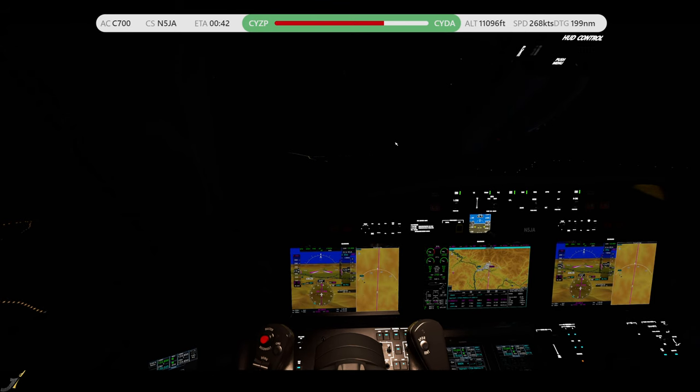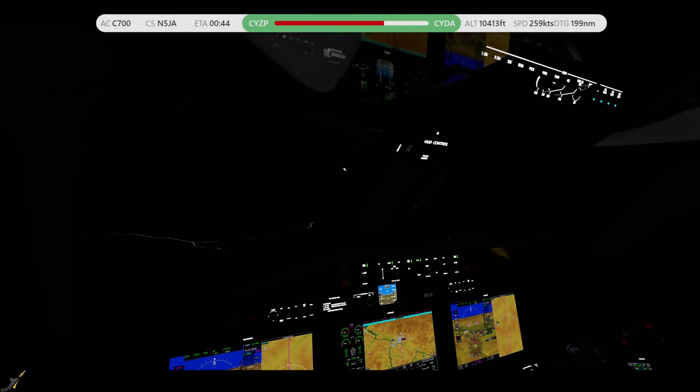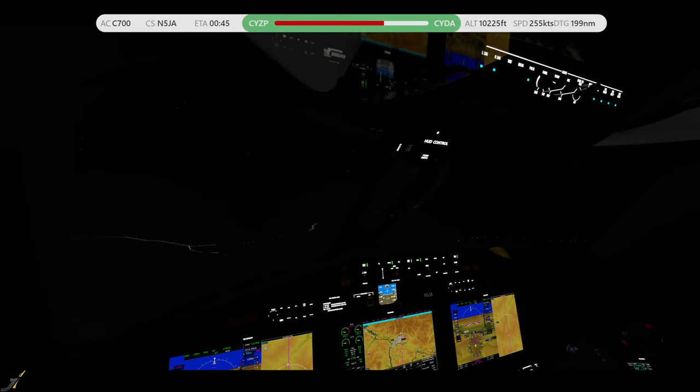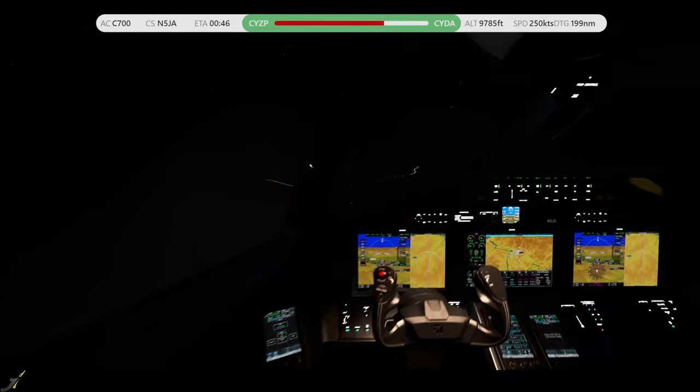250 knots in FMS speed. Good to go. Actually, let's go flight recorder, get you started. We'll get that loaded in. And we're about 11,000 feet now, so let's go lights all on. Landing, taxi, pulse lights are all on. We get the wing lights on too. So we are lit up here. Good to go. Let's jump back in.